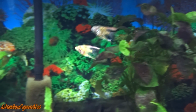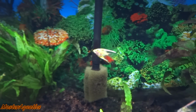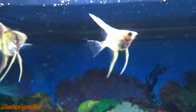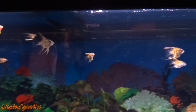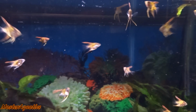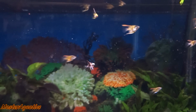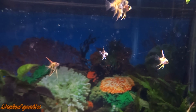I'm not sure if they are going to stay that way. I'm not sure if when they get older the yellow will fade away. I'm not sure, but regardless, I really like these guys. I think they look great. It's really hard to get my camera to focus on these guys, so I do apologize in advance. They're moving all around the place, so it's kind of hard to focus on them. That's why I wish I had a better camera.